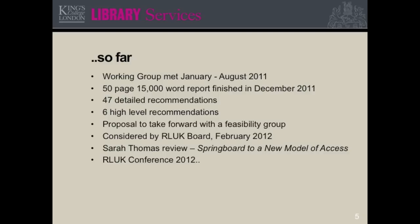The report went to the RLUK board. That happened in February, and the board considered it and asked Sarah Thomas, who's speaking next, to take it forwards and undertake a review this year of it. And Sarah has produced a report with some other librarians called A Springboard to a New Model of Access, which she'll be talking about next. And of course today is probably one of the first opportunities for the RLUK community to actually discuss what the report says and what Sarah is proposing as well.